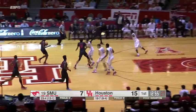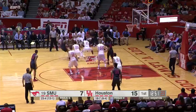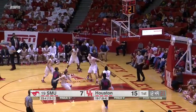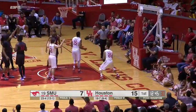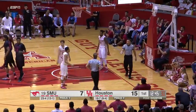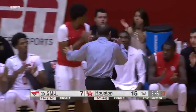But Dotson's so difficult to defend. You know, he doesn't really handle the ball great. He's not a good passer. He doesn't get to the free throw line, but he creates space even when you crowd him with that length. Short from the corner was Brown. Bounds, and they'll talk about it. And it will go to the Cougars.